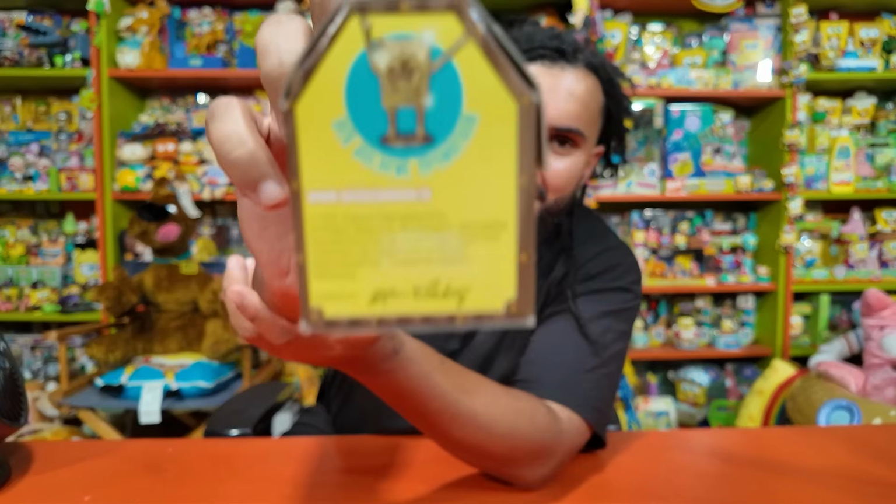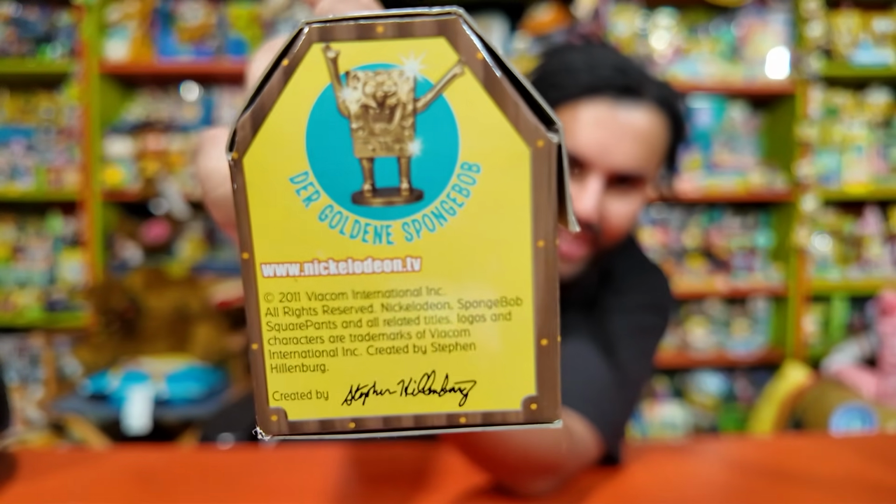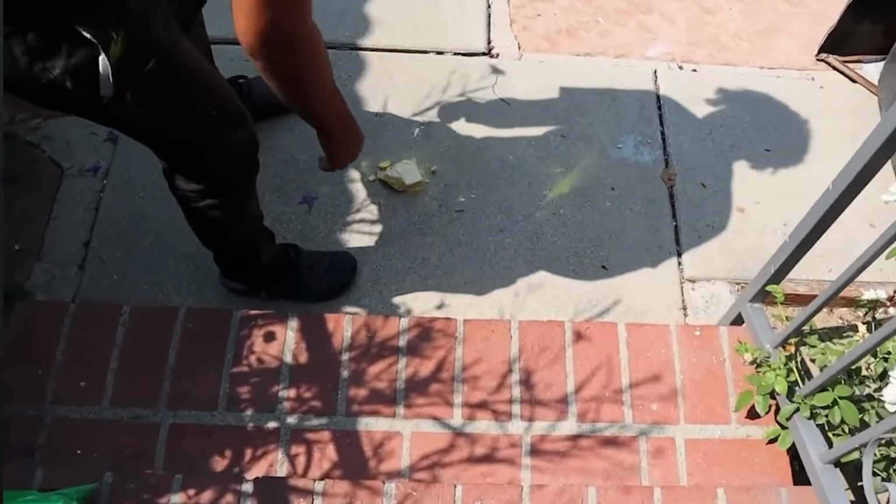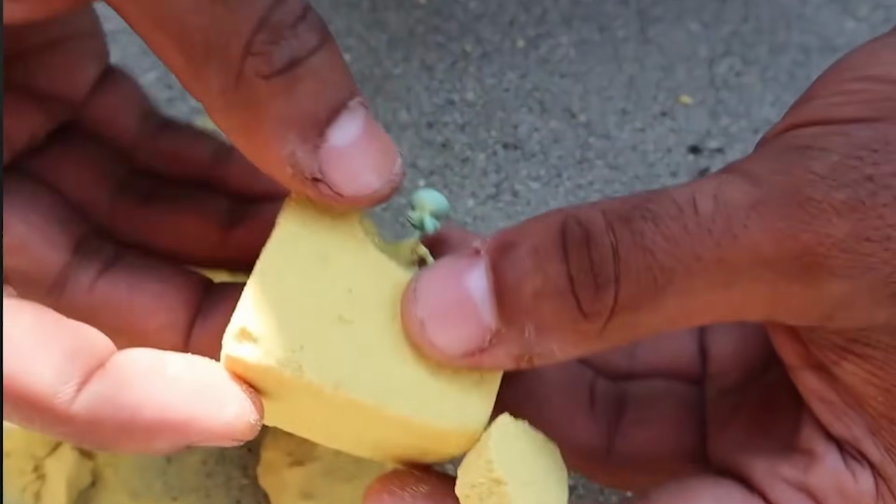I have not been able to find any more of these, and I only have the one. I think when I first got them, I did actually unbox it. Oh, that's actually, okay. Oh, dude, come here. Dude, look at him. It's Squidward. That's a little figure, dude. But I would love to open it up again and try to get that gold.